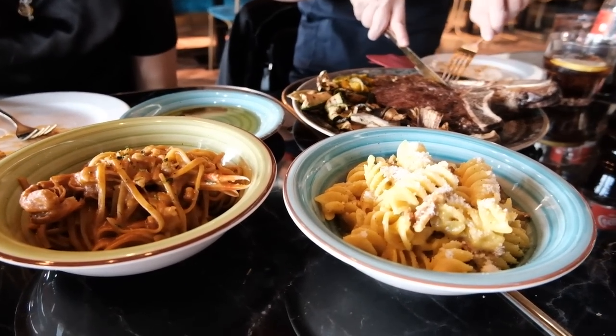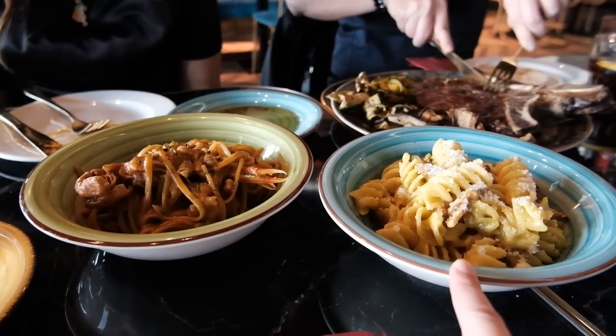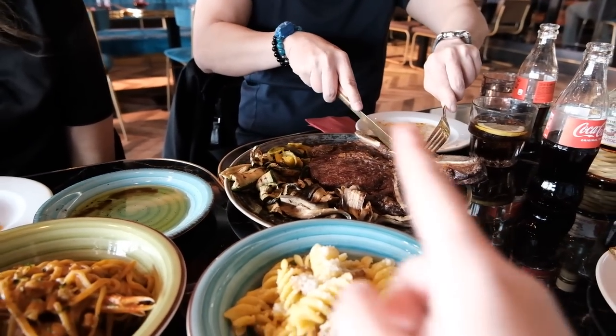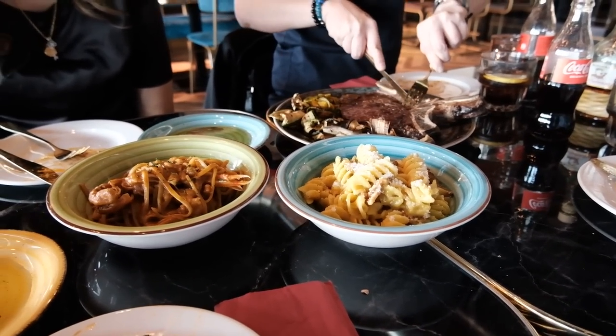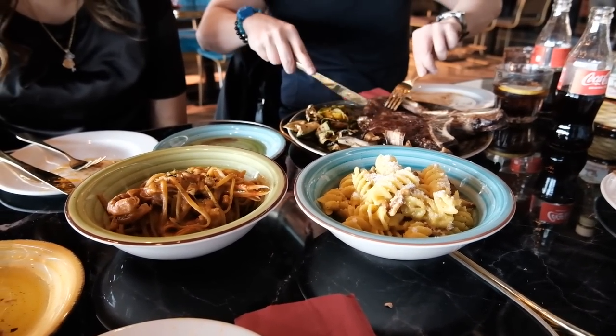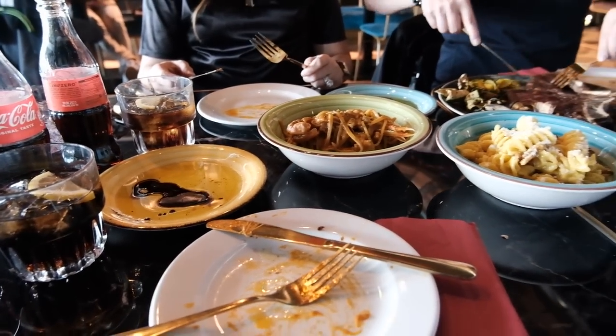Hi loves, so mom got the gamberi pasta, I got the carbonara, dad got the steak, but we're all sharing. Tapos we're still waiting for the pizza, but so far everything is really good. Yung bread nila, yung parmigiana, so ayun, we're very happy with the food.